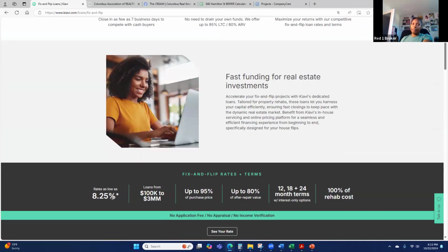And I've not seen any rates this low. I would say you'd have to be using them pretty frequently to get an 8.25%. And each lender is different. Some lenders require a minimum of 100,000. And there are some that do, like if you have the cash to buy the property, but you need financing for the renovation, there are other lenders such as Wildcat that will do the rehab loan standalone for you.